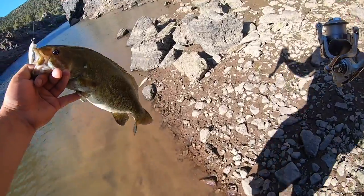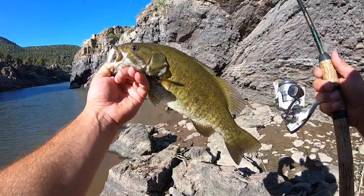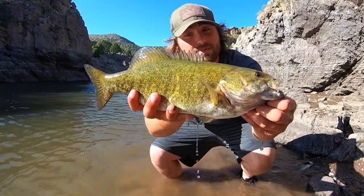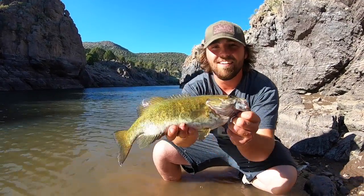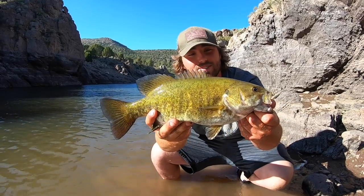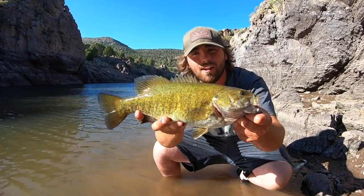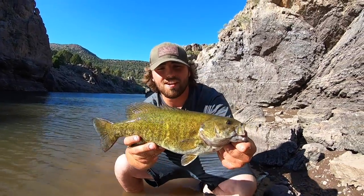Yeah, Grayson went up to get his spinning gear. Too bad he missed that. Look at that sucker. All right, there we go, guys. That is my biggest smallmouth of my life. Put up a heck of a fight. That is a beautiful fish. I'm so glad I decided to come out here today. What is that, fourth one, I think? Yeah, I think so. Beautiful, beautiful fish.